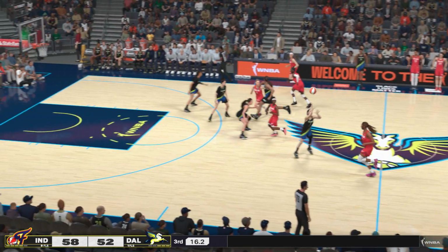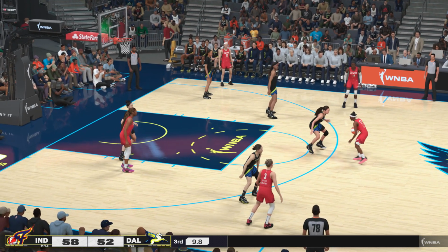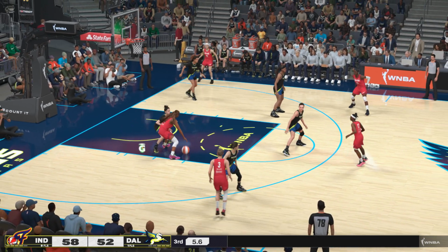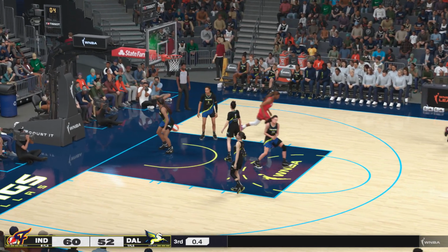Here's the Fever with the ball. Up top, Wheeler. Covered by Segrist. Pass to Wallace. Down low. Boston shoots over Lopez Seneschal. The second effort. And Boston lays it in.